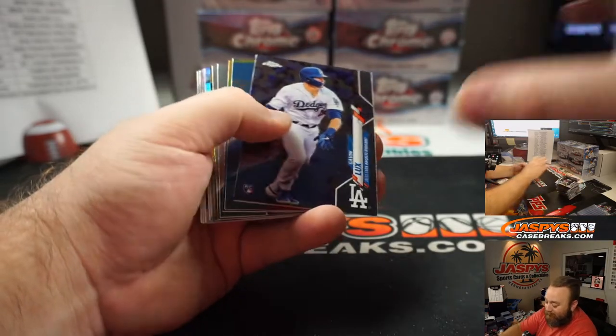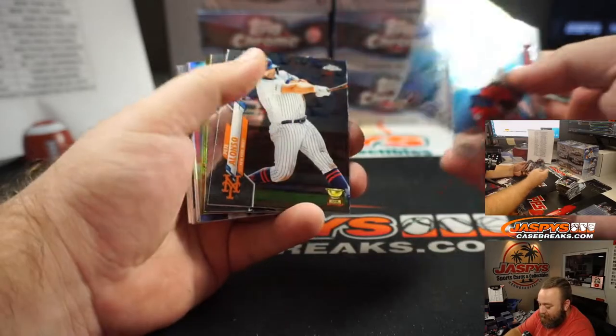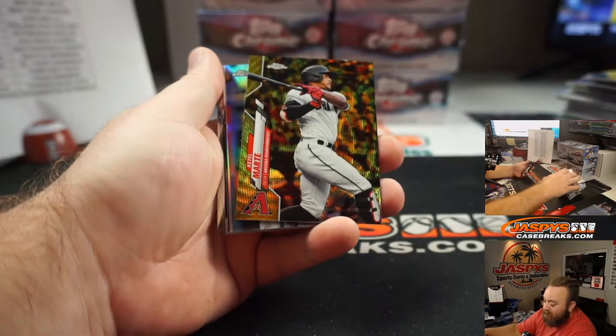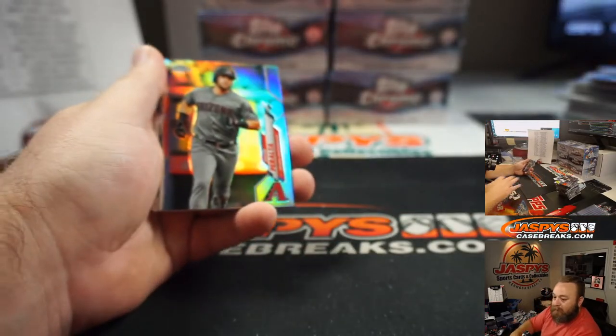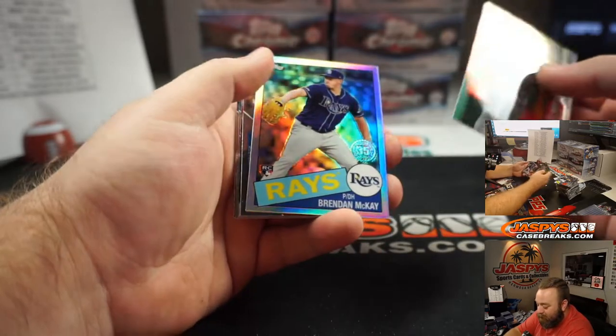Gavin Lux, base rookie, Los Angeles Dodgers, Derek Riley. Oh, we got a gold. Let's hope it's a good name. And it is. Ketel Marte, Arizona Diamondbacks, 16 out of 50. Josh Pruce, congrats, man. I'm very good, Rex. How are you doing this morning?